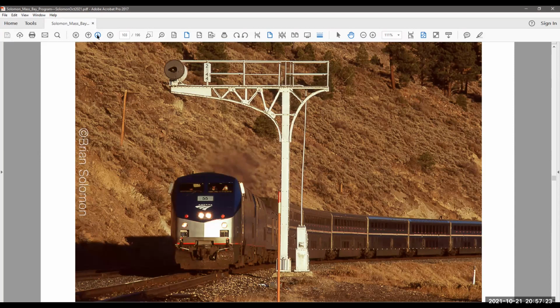And again, I'm fascinated by all the signaling. The SP and the Santa Fe use this kind of cantilevered signal bridge, which is really, really very Western. Anyway, so we're here doing that. And if you look carefully, you'll find that there's somebody in the fireman's seat taking my picture.